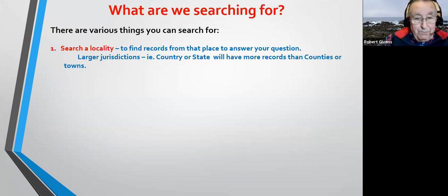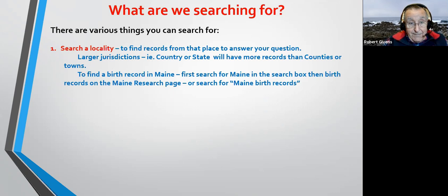That makes sense because the larger jurisdictions tend to have more records. But it is a nature of the beast that probably going down to the town level will be your least effective search place. Now, it doesn't mean you won't find what you need there, but you might be better off at the county or the state level or even the country level doing your searches in the wiki.